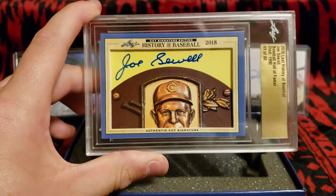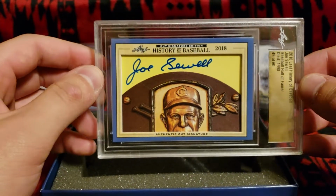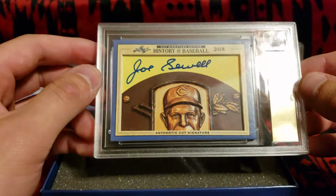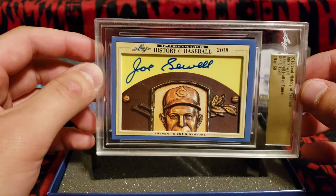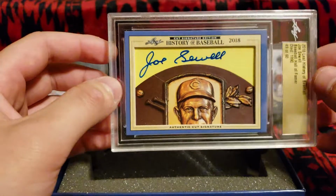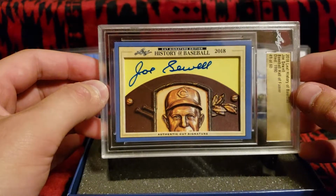So far, we've gotten two, both numbered out of 60. So I'd say the base is probably numbered out of 60. They might have lower numbered, but don't quote me on that one. I don't want to get sued. But I don't know if he'll get as good a cut as this one. You know, he got his little face there looking all sly, but that's a beautiful card.